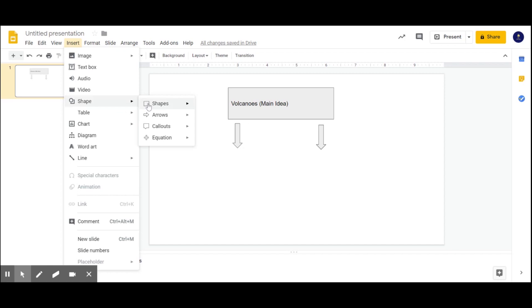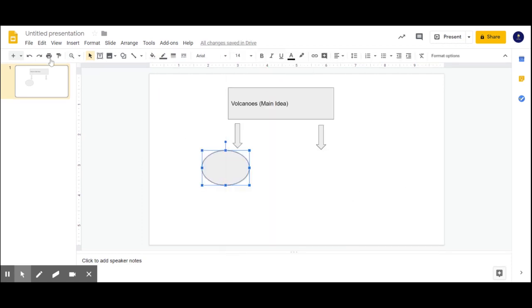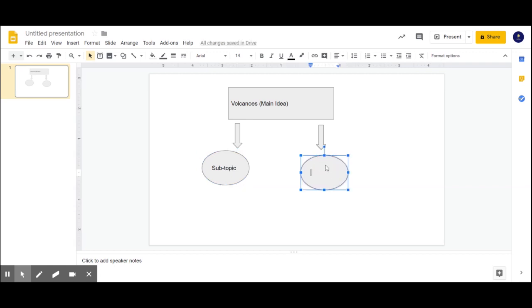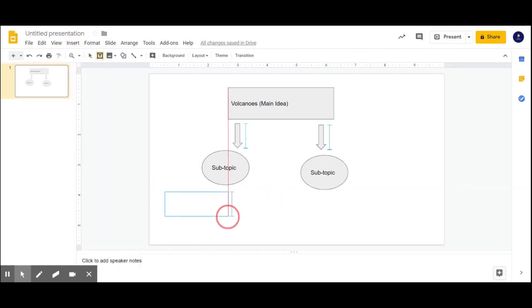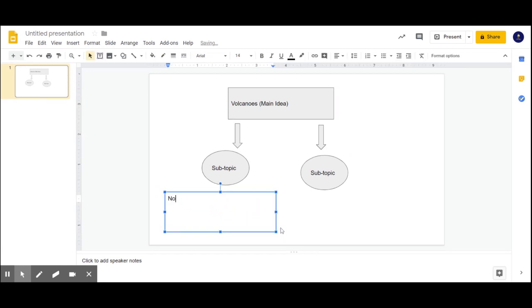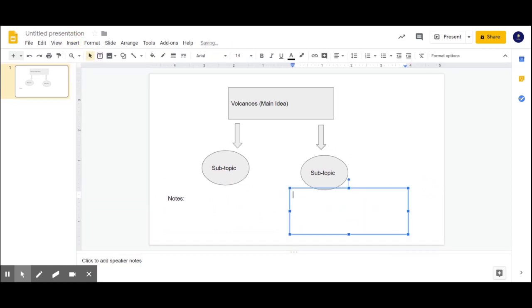I can add some more shapes in here. Let's do a circle. And let's do the same thing. Copy, paste. Got a couple circles. Maybe these are my subtopics. I don't know what those subtopics would be. Now I've got two places to branch my subtopics down. And finally, I could put some actual space for my notes. For ease, I'm just going to put a text box down here. Put my notes, insert another text box, and I've got room to go.